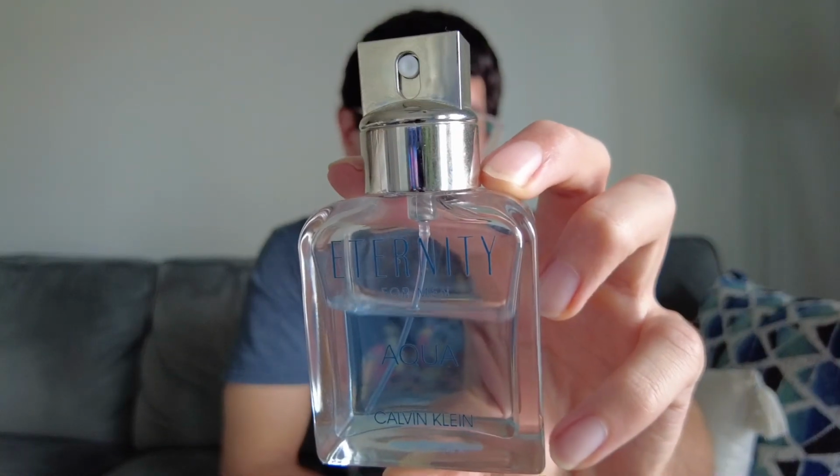Next up is a fragrance from the house of Calvin Klein. This is Eternity Aqua. This is an affordable fragrance that fits the bill of that blue freshie. This is musky, spicy, and has plenty of watery and woody accords. It's an easygoing casual wear if you're heading out to the gym or just running errands for the day.